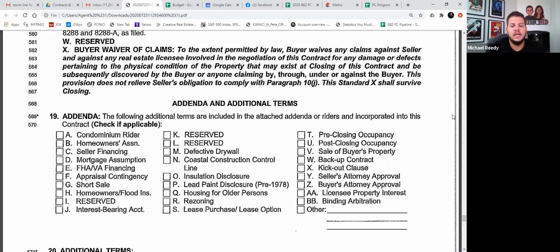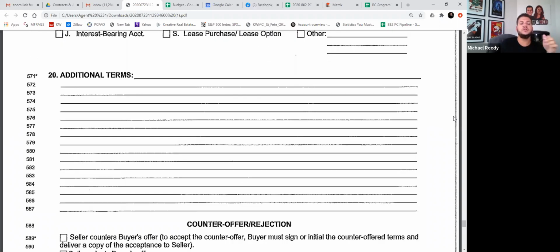If there is anything else, so lead-based paint disclosure, right? That would be addendum P. If it's going to be in a neighborhood that is a 55 plus community or is going to be additional housing for older persons, then you're going to check addendum Q, right? If you plan to do a backup contract, or if there's a kickout clause, or if it's contingent upon the sale of the buyer's property, again, we're going to check the appropriate addendum, and then we're going to attach that addendum to the contract.